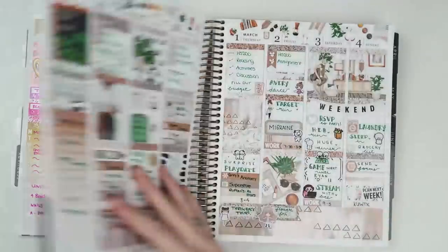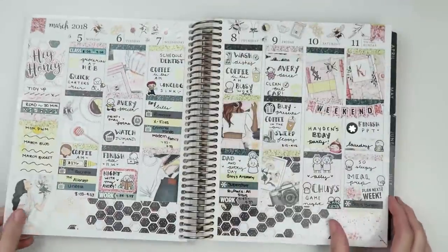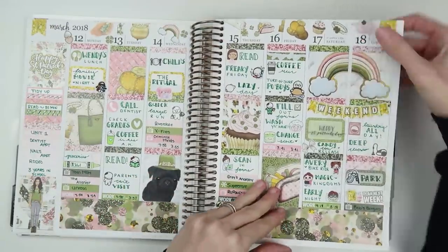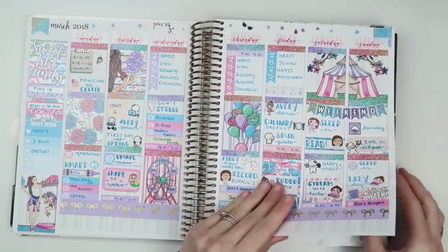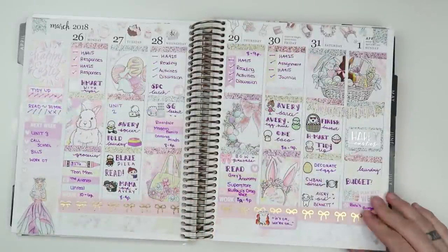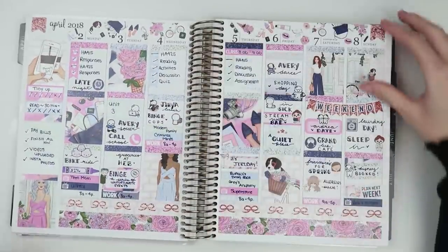I feel like I'm just gonna keep exclaiming how much I love certain kits, but I used them for a reason, didn't I? So cute. St. Patrick's Day. Oh, look at this. We went to the fair. Or the rodeo, sorry. I guess it could be the fair because we didn't technically go to the rodeo. And then the Easter week. It's okay, we're okay. Oh, these are so beautiful.